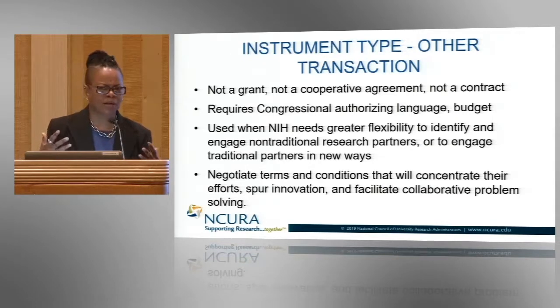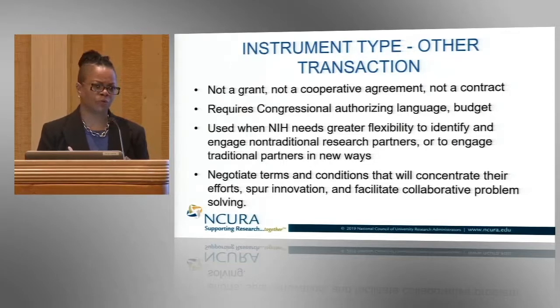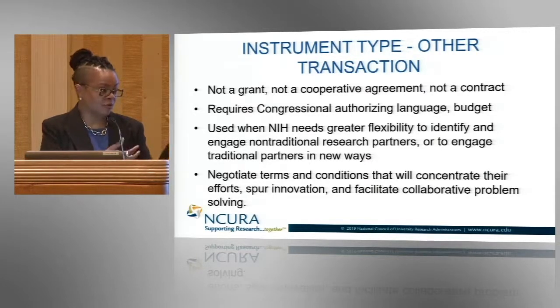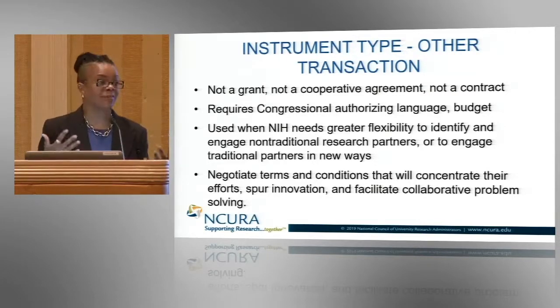It doesn't require a lot of that prior approval. It requires a lot of negotiations with the program officials. The dollars can ebb and flow. If you're doing a study in one area, not getting the quick hit that you need in that area, they'll take that money and move it into another area. And it's just a really interesting program.